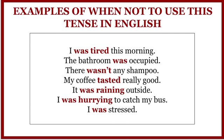But what you're not telling them is, oh, I was tired this morning. The bathroom was occupied. There wasn't any shampoo. My coffee was so good. It tasted really good. It was raining outside. I was really hurrying to catch my bus, and I was super stressed. Now that's more interesting. But that is not the passé composé. That's not what we're here for today. We're talking about the facts. What happened, okay? So let me show you how to form the passé composé.